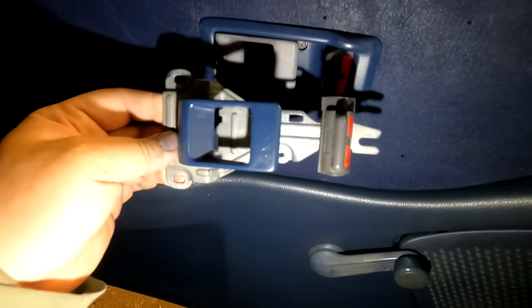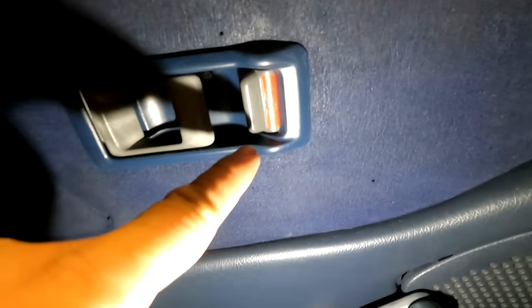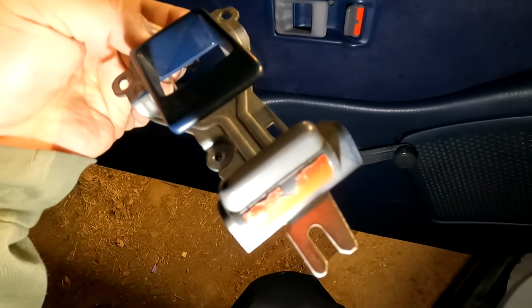Now, before I install this, I did notice that this sticker is all crusty. And like the arrow is not even an arrow anymore. This one's still kind of an arrow. You can't really see because of the GoPro, but really faded, really crusty.